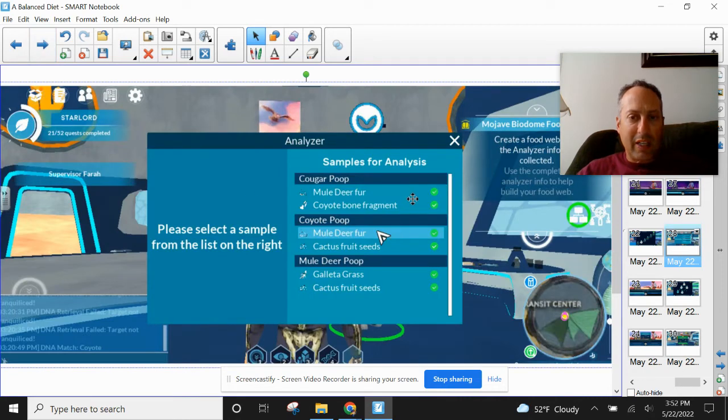So we do DNA extraction, and we find out that the cougar poop has mule deer fur and coyote. So the cougar must eat those two things. The coyote has mule deer fur and cactus fruit seeds, so it eats those two things. And the mule deer poop, it's an herbivore, has the grass and the seeds in it.